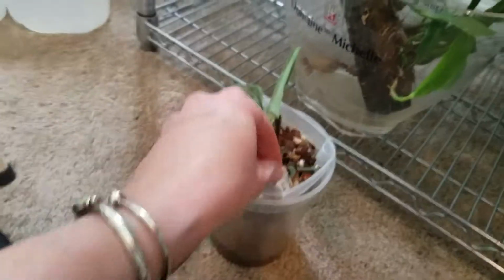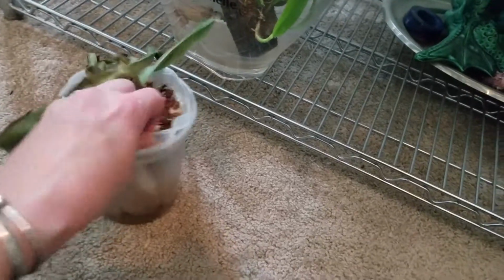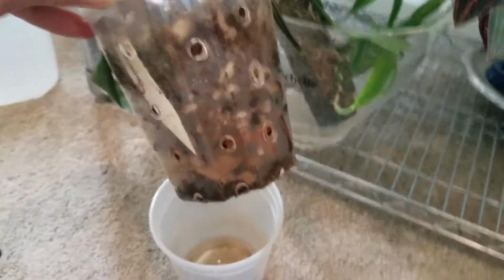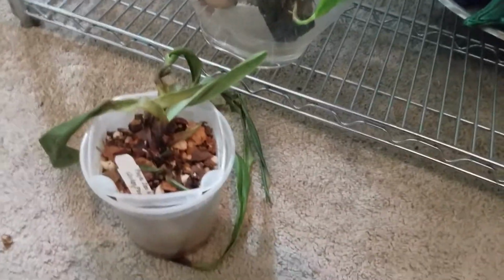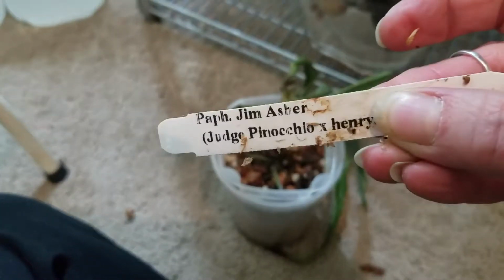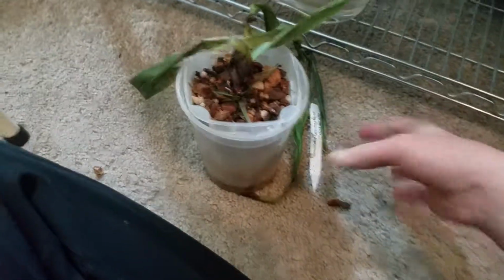Ay, ay, ay. This one needs to go in the trash. This is one that I had in LECA, the clay balls, and it was not doing well, so I switched it to media, which I probably just should have thrown away instead of wasting the media too. Oh, poor baby. Yeah, there's like 75 bucks down the drain. Bye, buddy. It did not like it.